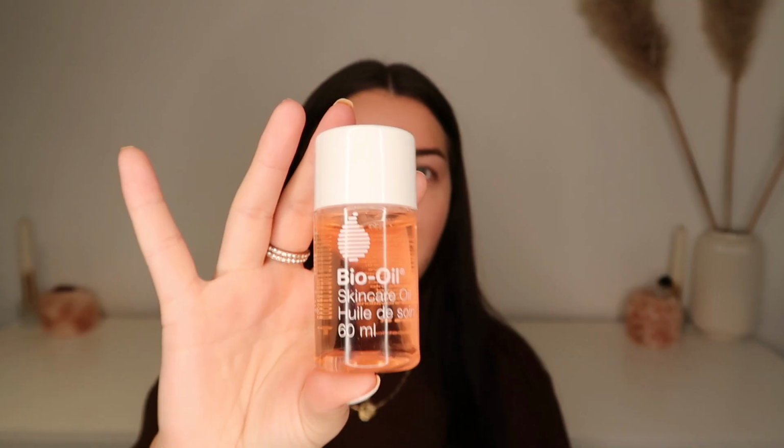I use the Ultra Repair Cream from First Aid Beauty as well. Whenever it's dry or anything, I use that and it really moisturizes my skin. But the product that has changed my skin, that I've used for the last, I think, 2 weeks now, every morning and night, is Bio Oil.